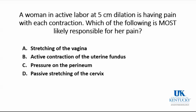A woman in active labor at 5 centimeters dilation is having pain with each contraction. Which of the following is most likely responsible for her pain when she's 5 centimeters dilated? A, stretching of the vagina. B, active contraction of the uterine fundus. C, pressure on the perineum. Or D, passive stretching of the cervix.